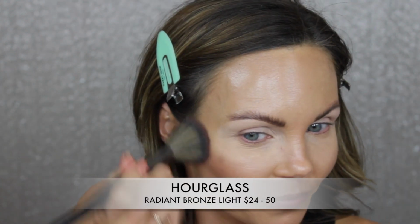For my bronzer, I'm just going to use this one from Hourglass. This is the Radiant Bronze Light, right over top of the contour.